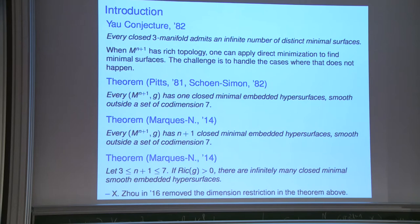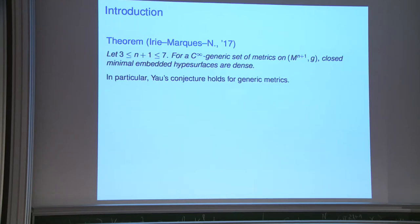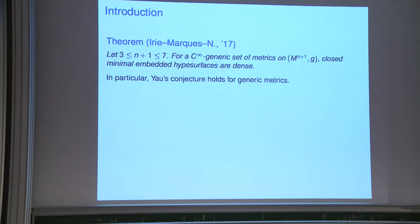regarding the Yau conjecture. The result I want to talk about is my new work with Fernando and Irie, and we show the following. Again, we don't want to have to deal with a singular set, just to make our life easier. But that's no big restriction, because at least we can deal with every manifold from dimension 3 to 7. Our result says that for a C-infinity generic set of metrics on any given manifold, the set of all closed embedded minimal hypersurfaces is dense, meaning if you pick any open set U, you will be able to find a closed embedded minimal hypersurface that passes through that set U. So in particular, we solve the Yau conjecture for generic metrics.